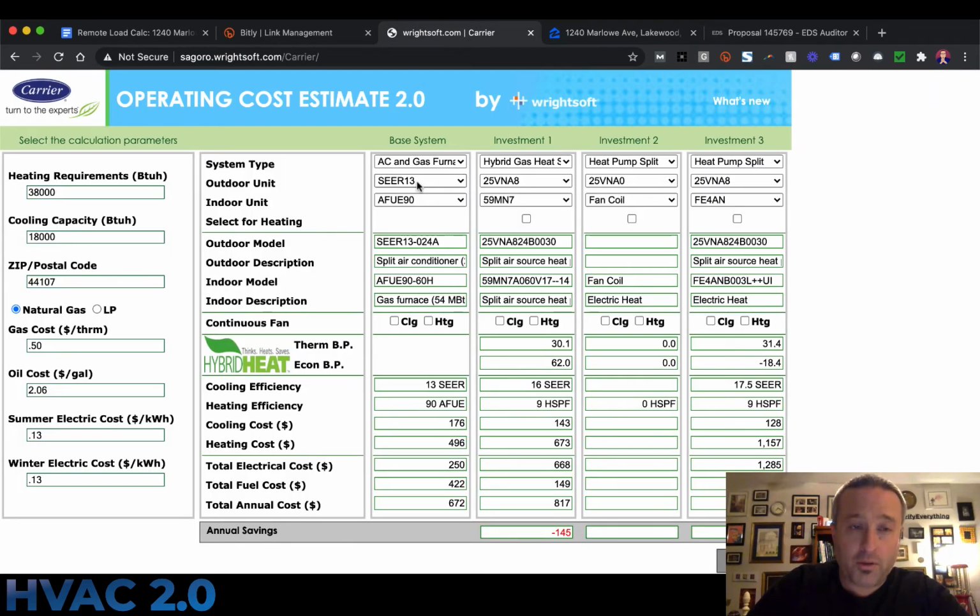So I put in 13 SEER air conditioner, which is the common one here for new stuff, and HVAC20, and then trued down to 420. So that's where the house is now, or it could be anyway. That's the $75 a month bill.